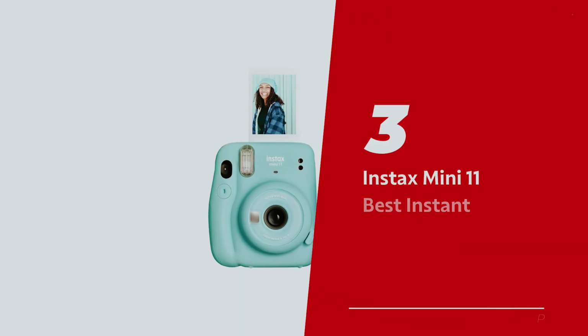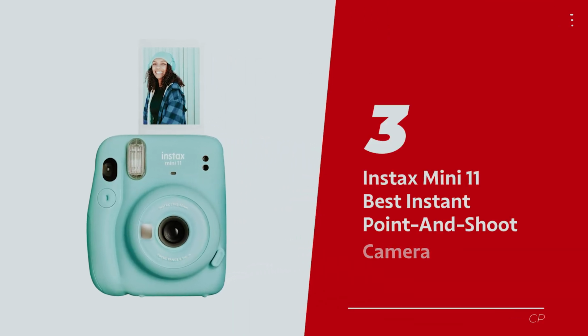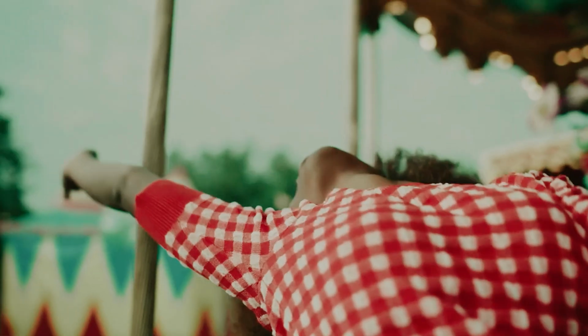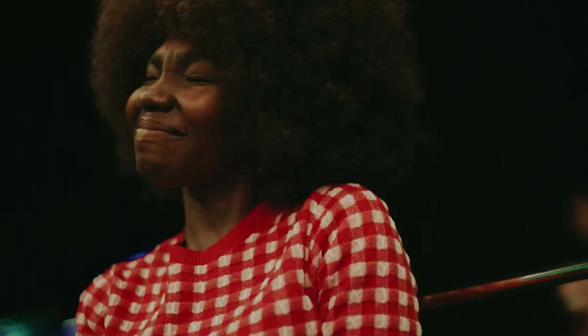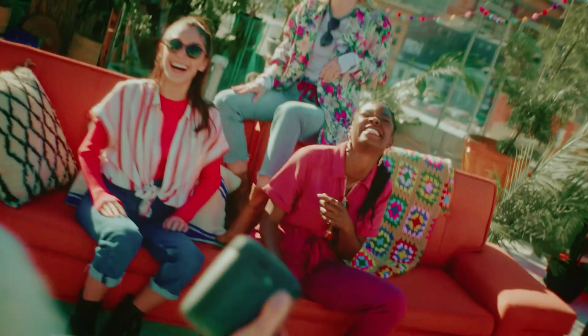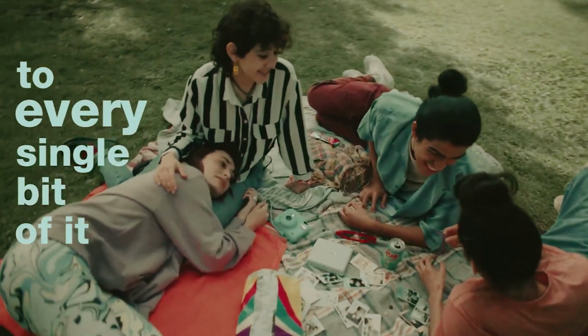Number 3. Instax Mini 1, our pick for best instant point-and-shoot camera. There's an undeniable magic that happens when an instant camera whirs to life and spits out a photo, like watching a miniature magician at work. Enter the Instax Mini 1, your new partner in crime for creating memories on the fly.